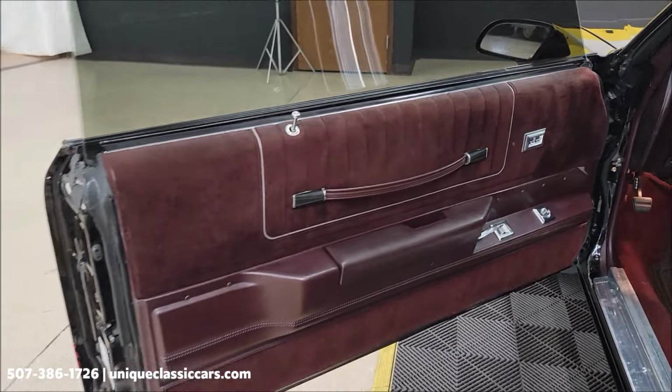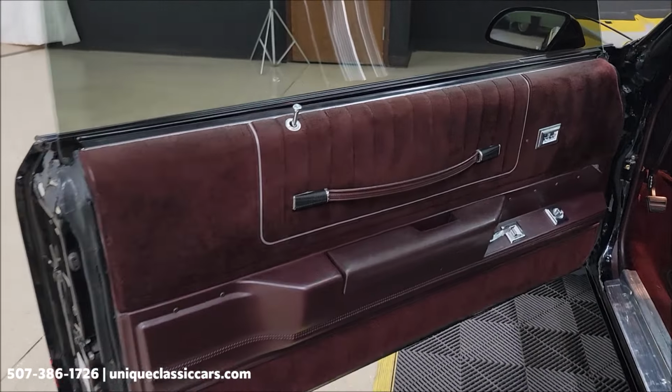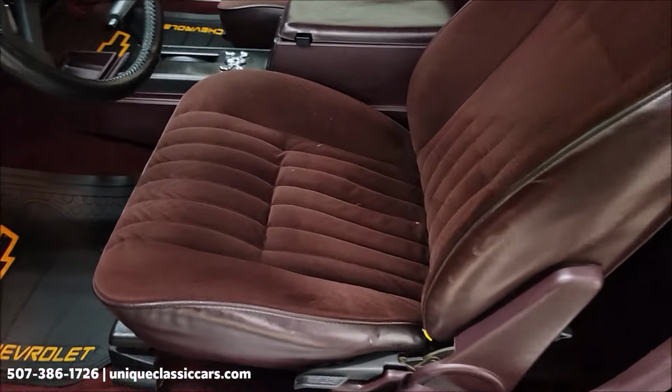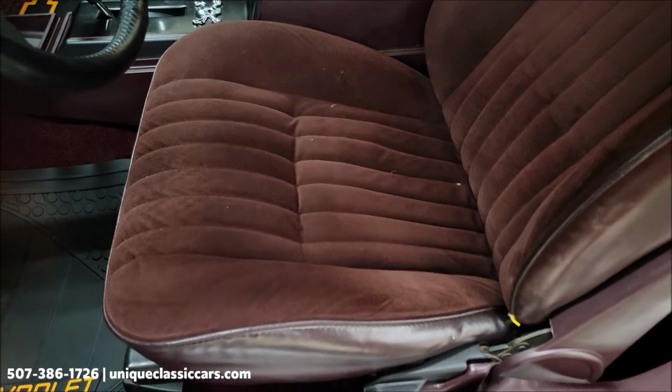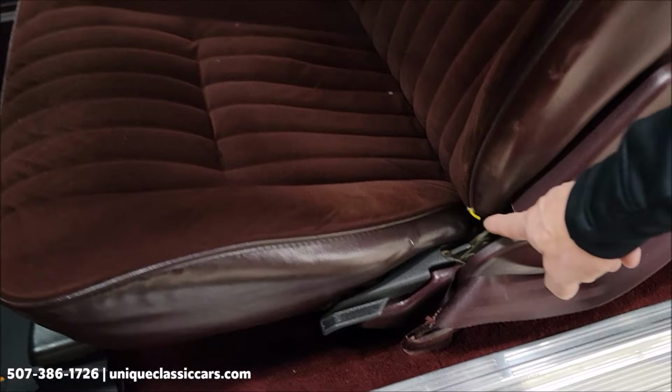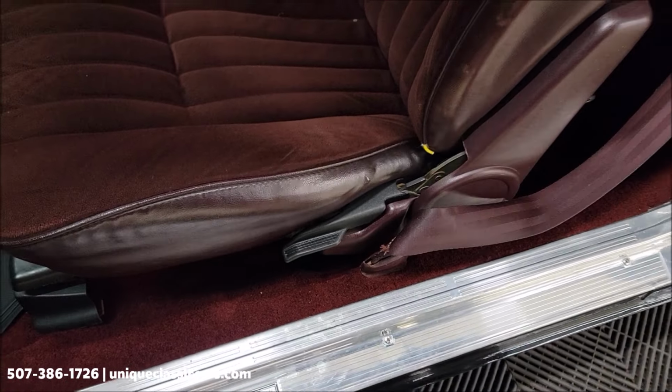Of course, power windows, power locks. Some of your more modern amenities. Bucket seats, center console, tilt column, cruise control, and you can see seats pretty much free of any rips, tears, or holes. A little bit of wear down in that piping on the bottom.